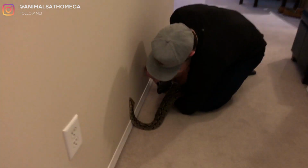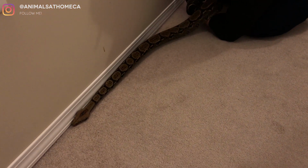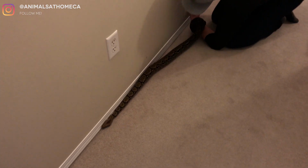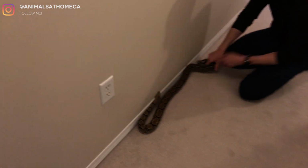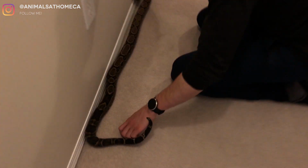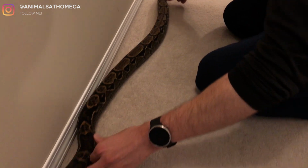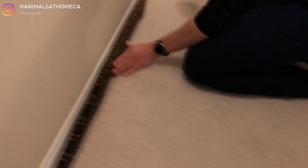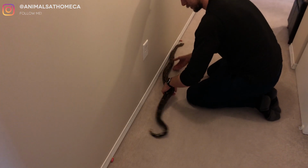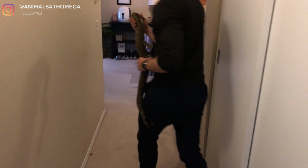Okay, buddy, let's go. The great thing about boas is they are extremely curious. Keep going, buddy. Okay, there we go. So that's perfect, right there. Boom. There's our spots. We have our two. Yeah, sometimes they fall over. So let's go take a better look at him, and then we'll come back and measure that.